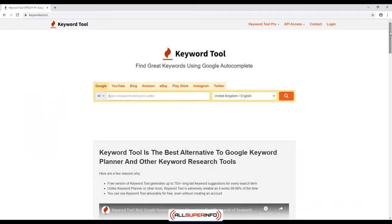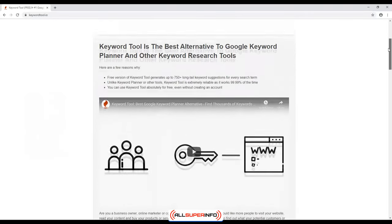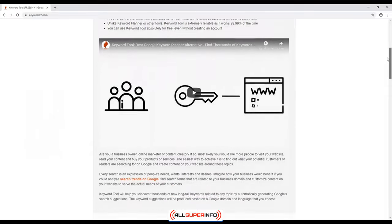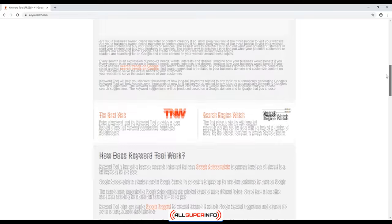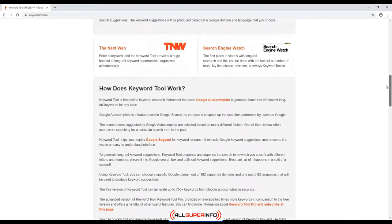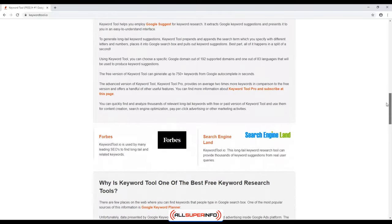KeywordTool.io. KeywordTool.io is one of many keyword research tools. It offers perhaps the best balance of performance and price and will help you to do much better keyword research. The result is that you'll find terms that you can actually stand a chance of ranking for, thereby helping you to bring in even more cash.